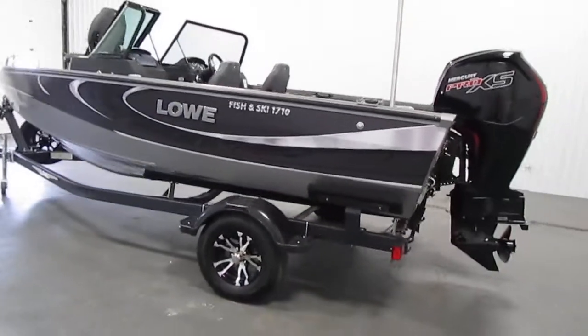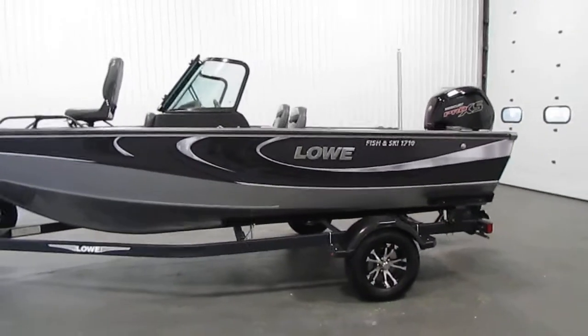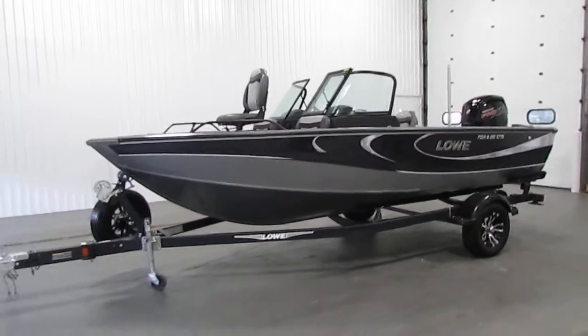Once again, this was a nice 2018 Lowe 1710 fishing ski with only 66 engine hours.